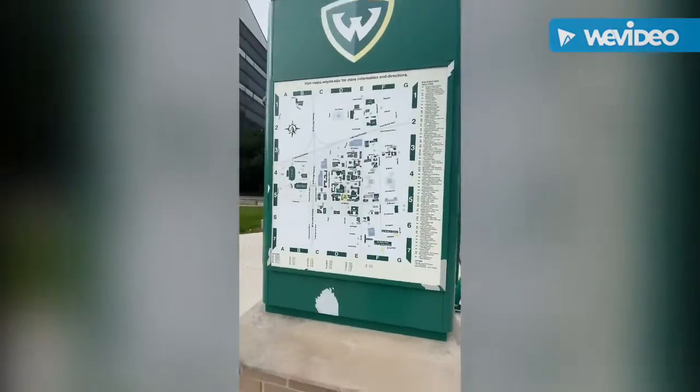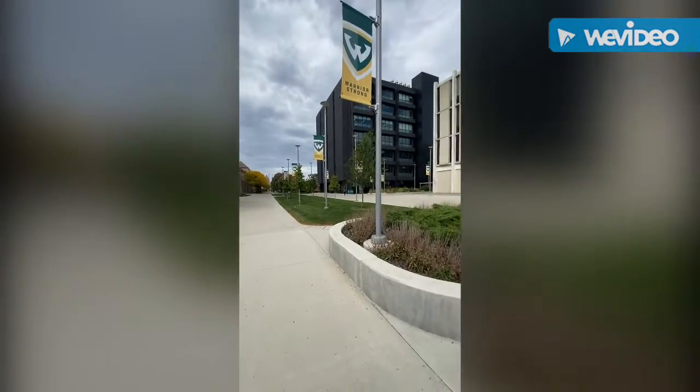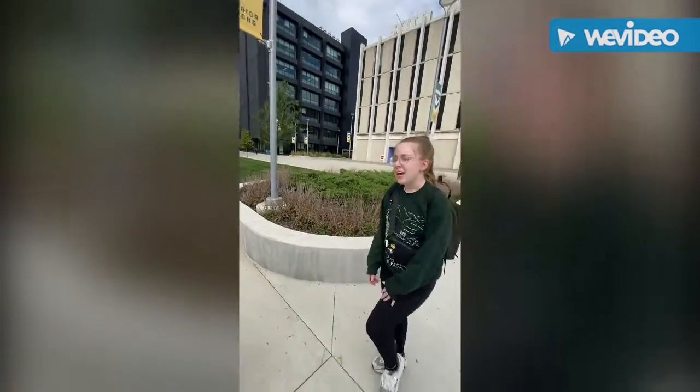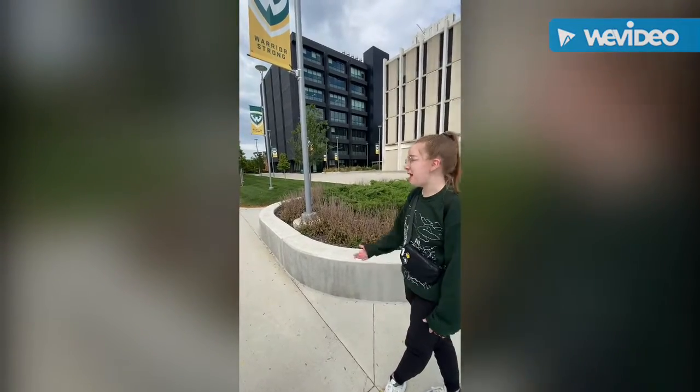So over here, this black building is fairly new, would you say? Yeah. When did that come up? It opened last year in the fall. They had been building it for a really long time, and it finally was finished then.